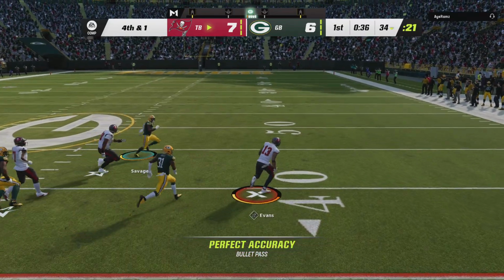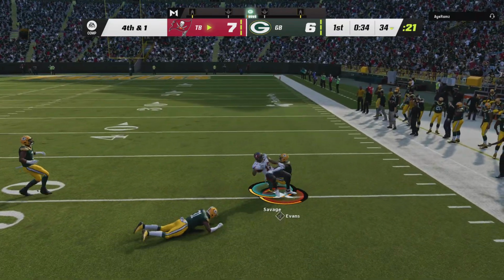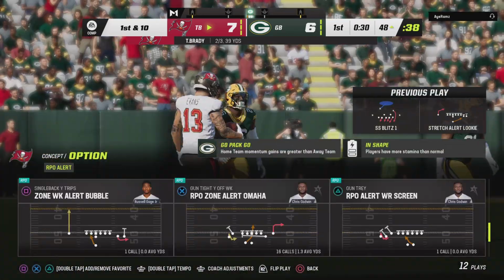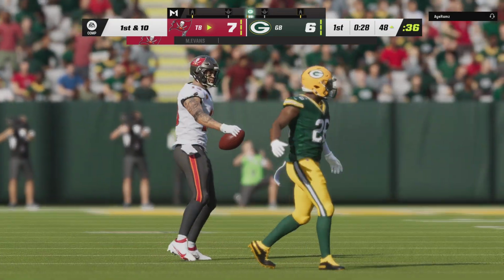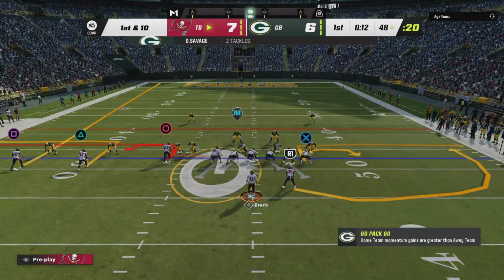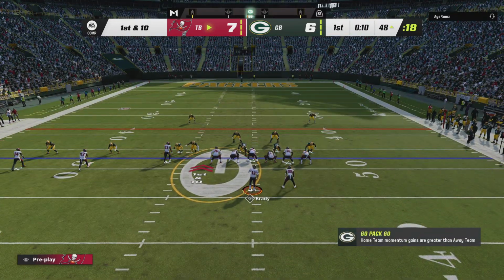They throw it out right, complete. And they're able to work this across midfield to the 48. Well, it all came together on that one, didn't it? Big-time throw on 4th. Now that had to feel good, didn't it? Taking that type of a gamble there and making it pay off.